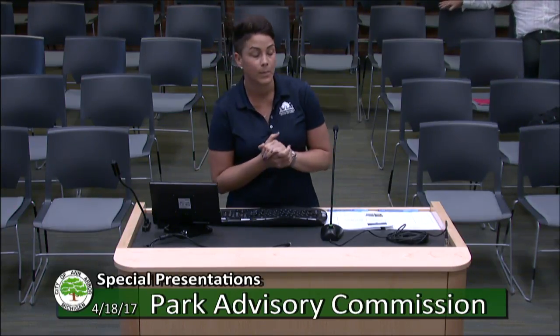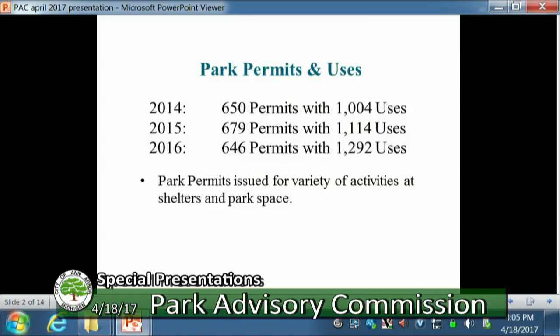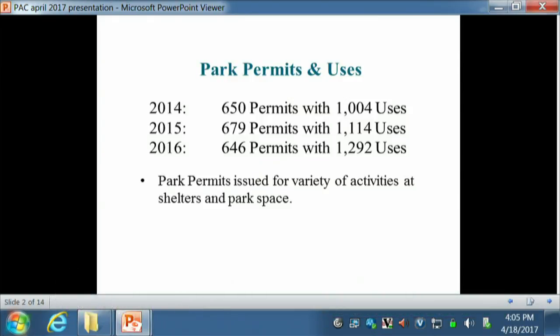One of the things we do at my office is we issue all parks permits. The slide I'm showing you is all the permits we've issued in 2014, 15, and 16. Pretty gradual increase. The uses talks about a permit may be, one permit may have more than one use. So a person may rent one shelter at Burns Park, but use it 3 times. That's why you'll see that the uses are sometimes almost double the number of permits.